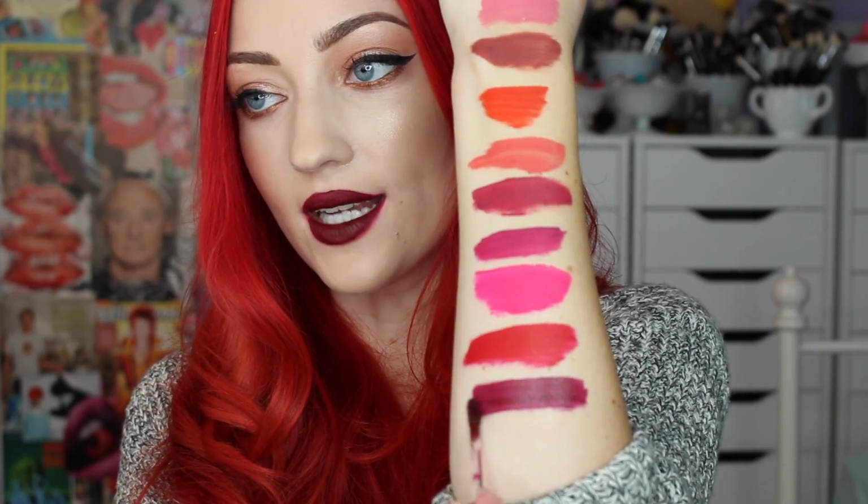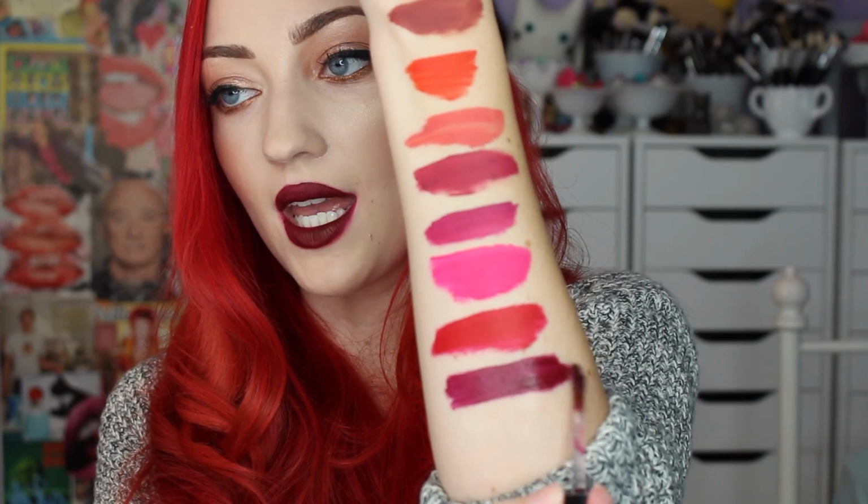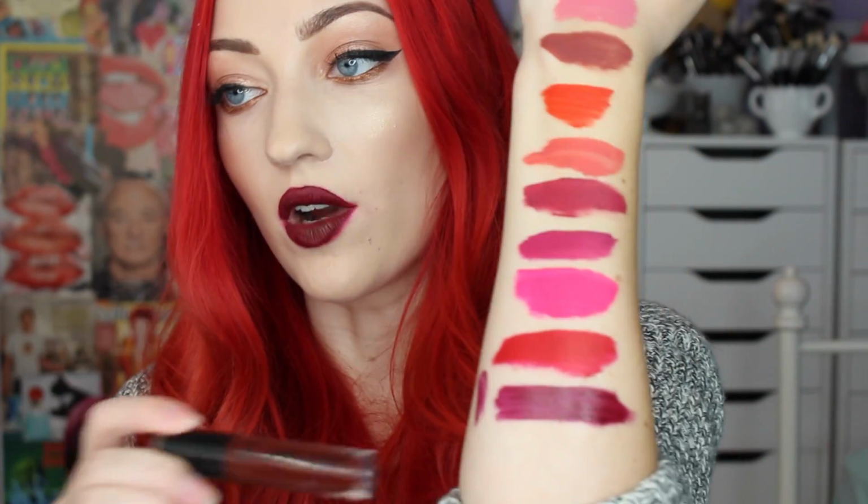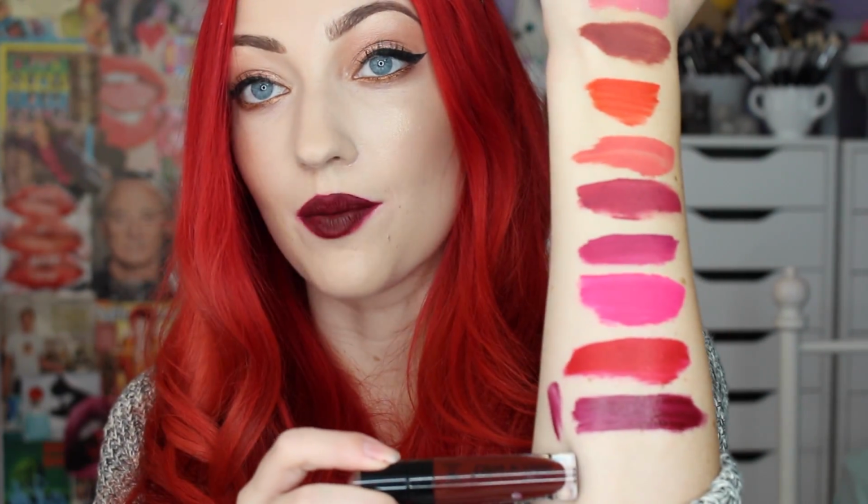Let's do a swatch. Here's Video Vixen, and you can see it's kind of like a purpley color, but you do need to go over it to make it opaque, because if you just do one swipe, it looks kind of like a light purple. Unless you want it to look like that, but if you want it to be how it is in the tube, very dark, then definitely go for, I would say, at least 2 coats. But this is a beautiful color. I definitely enjoy this one. I just feel like I would maybe next time use a lip liner with it.